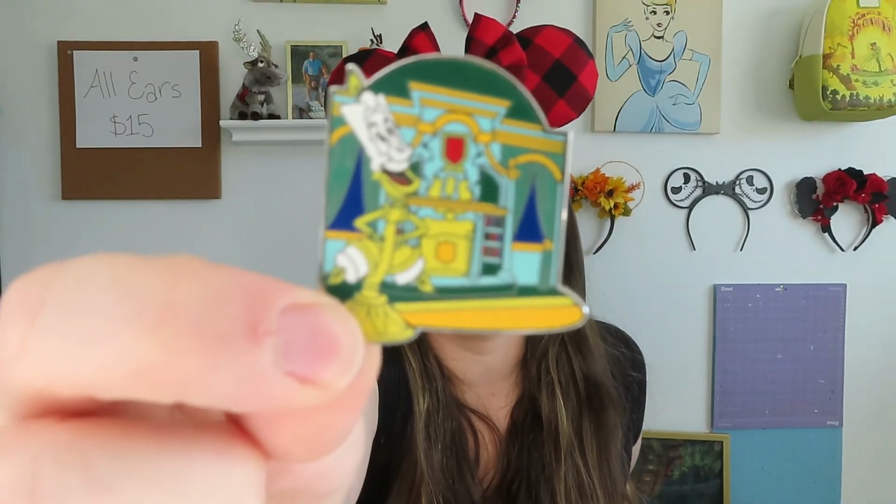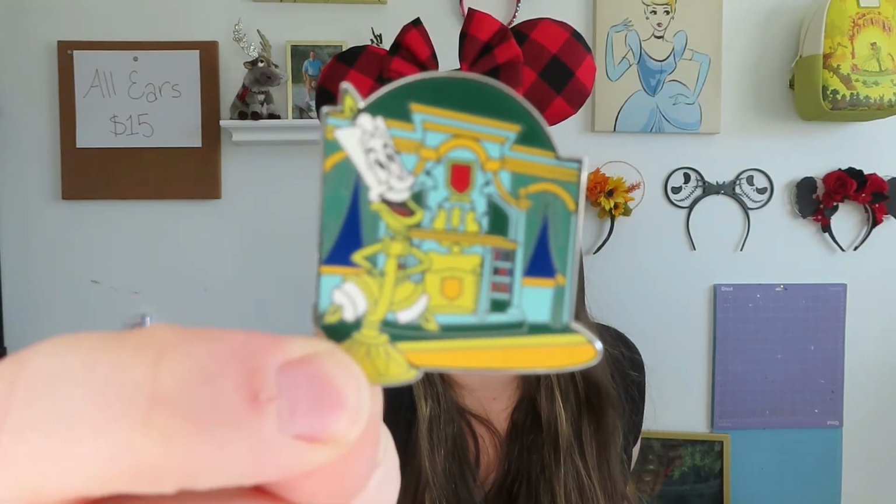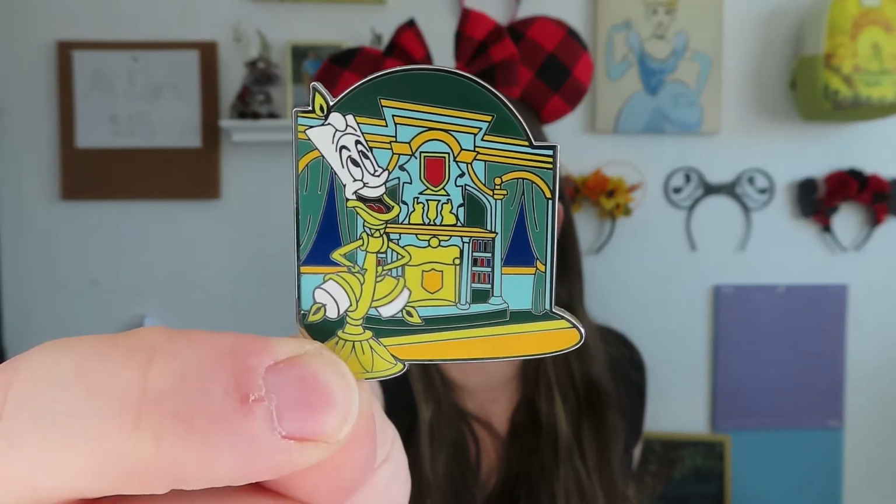Then I have this really cute Lumiere pin. Once again, a duplicate for me, unfortunately, but that is okay. So one of you guys can have him.